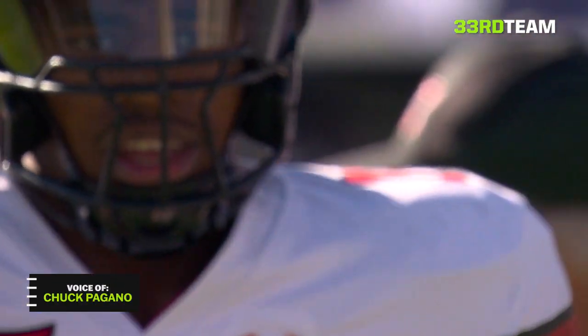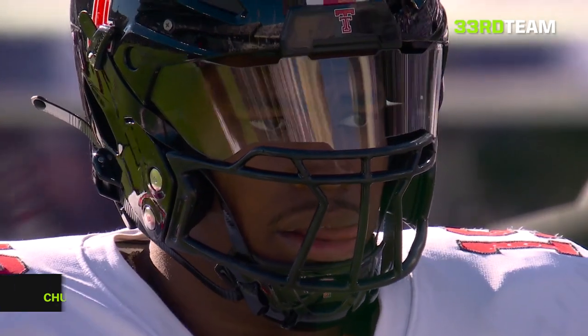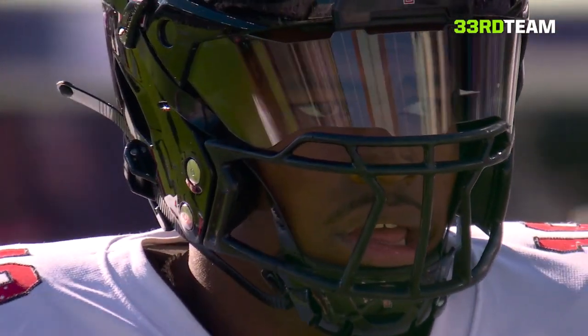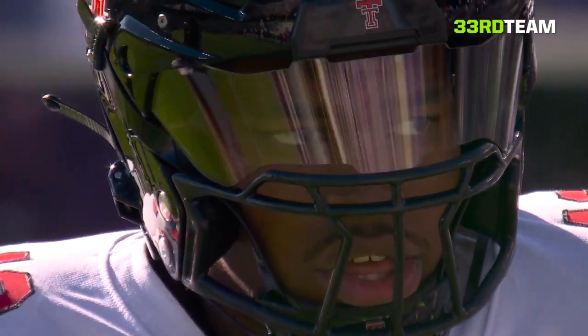The guy we're looking at here is Tyree Wilson, defensive end, outside backer or edge player for Texas Tech, number 19, 6'6", 271 pounds of twisted steel. This guy is long, and he's got range.